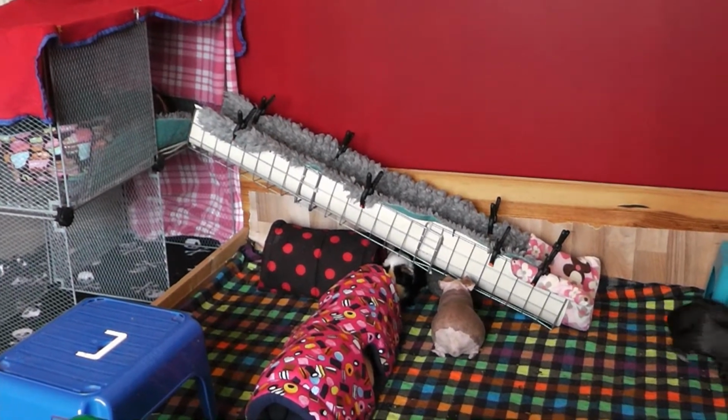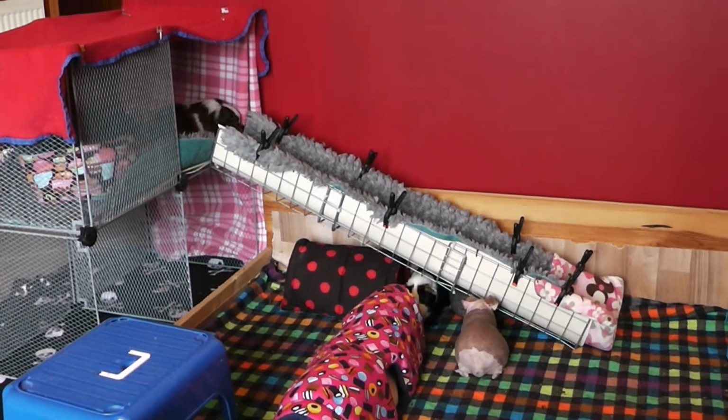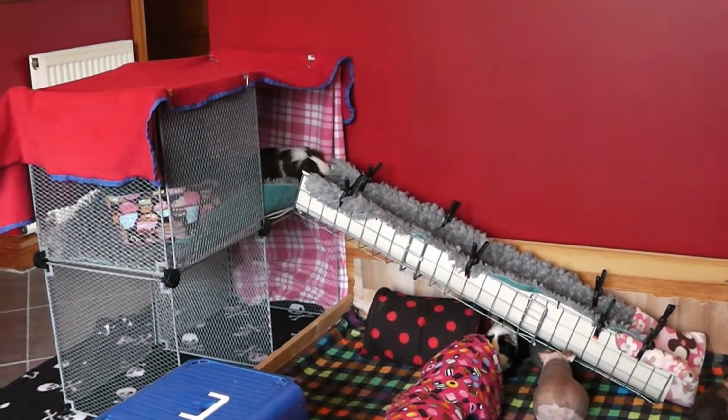The downside of this cage is it's not modular, so you can't change it all too much. But anyway, back to this little area here.